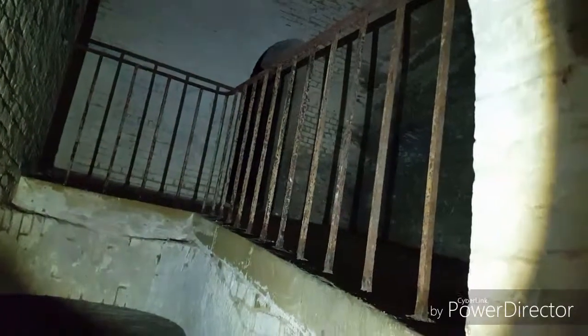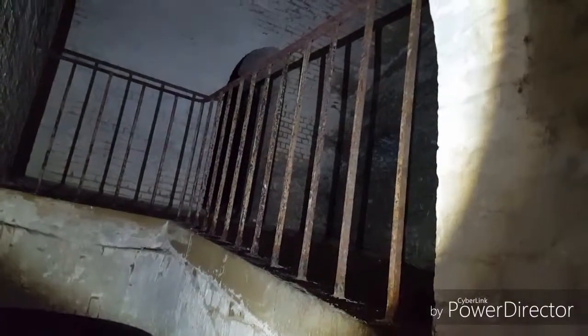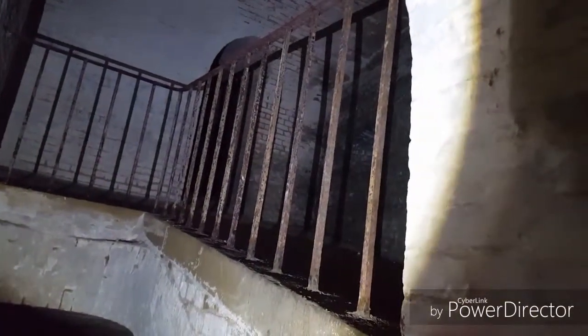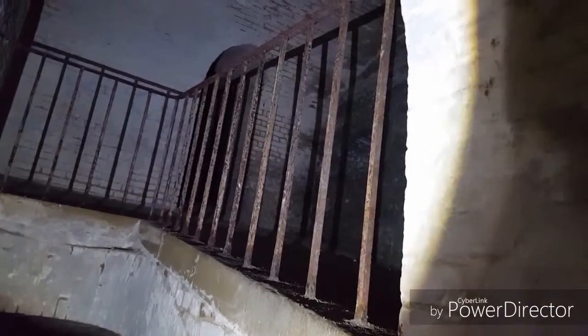Sad, really. Let me take my torch out. So that's the upper staircase level. I think Rick's going to try and get over there. Just be very careful, mate, because I don't want a casualty today.